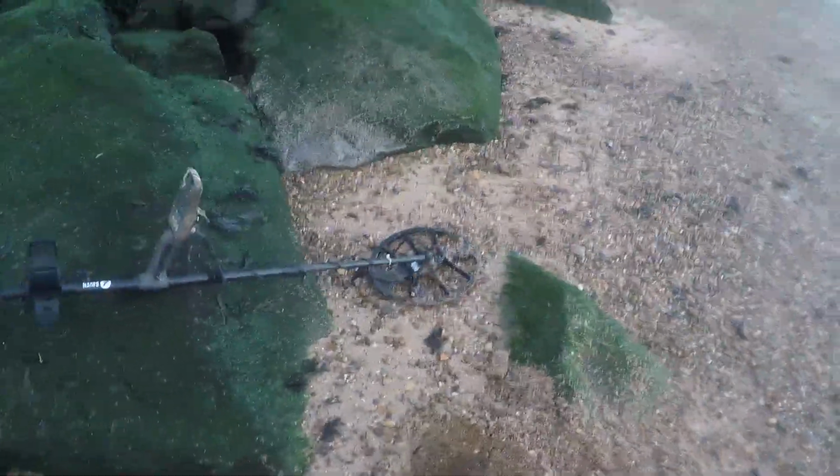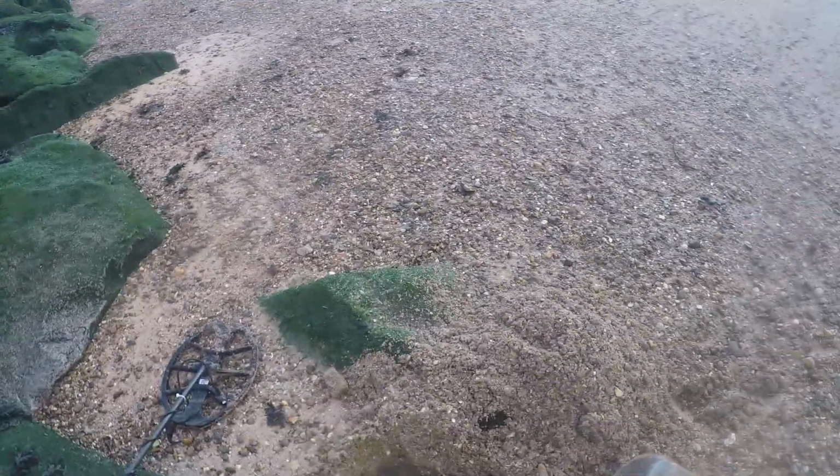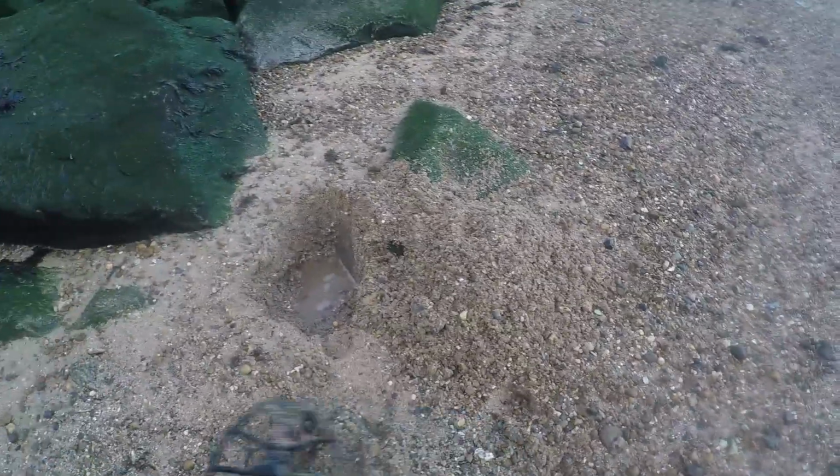I did use my pinpointer just now and it was coming up here, but it's obviously that might have been the 20p actually, yeah. And the other signal here. Completely gone now. Well, that was a disaster.